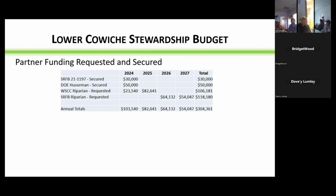We've also put in a riparian application to the Conservation Commission's riparian grant program. We don't know if we'll be successful yet with that. If all of these secured and requested funds come through, this would be our total request to surfboard. And Elizabeth, if you're out there, this budget has been modified based on our Hussman grant award. So you'll be seeing a new budget being uploaded to PRISM, a revised budget.